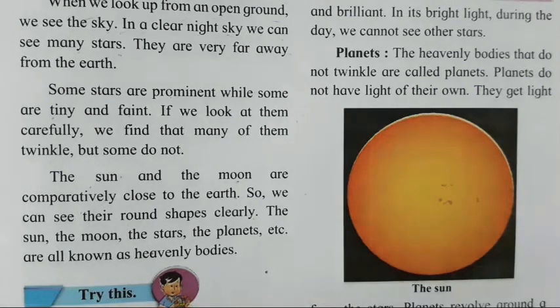Stars are far away from us. That is why they are tiny and faint. But the sun and the moon are very close to us. Therefore, we can see their shapes clearly. The moon is very close to us. Therefore, we can see all the shapes of the moon.